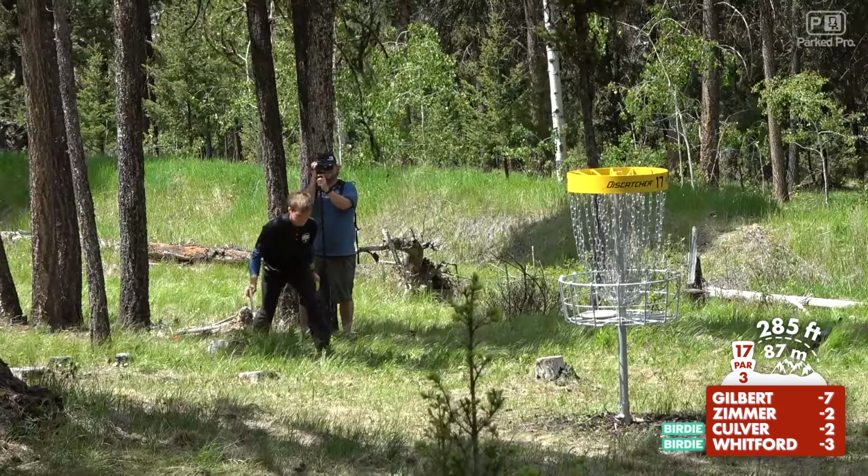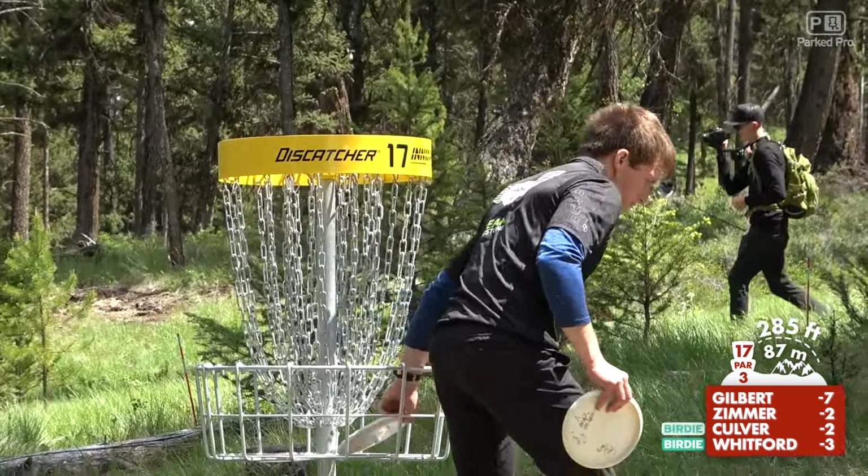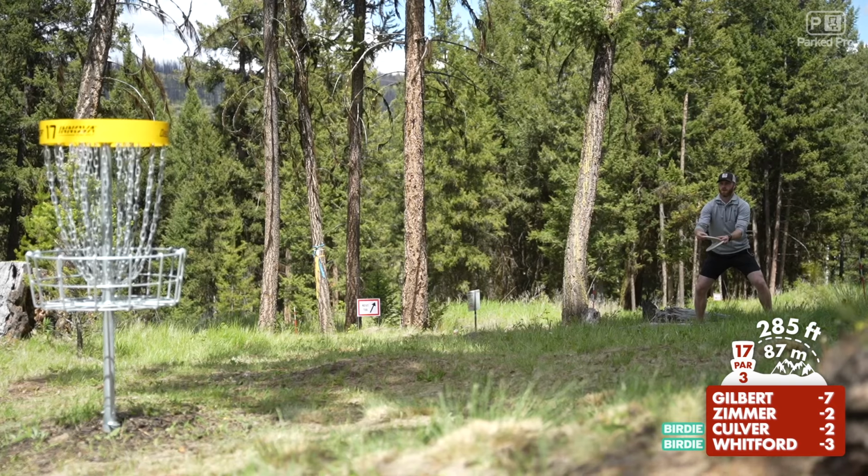Yeah. And a great putt for Nick. Beautiful putt. Just a little inconsistent this round. You see flashes of what makes Nick a great player. He's just an all-around quality disc golfer. He's got a forehand, he's got a backhand, he's got touch, he's got a putt.